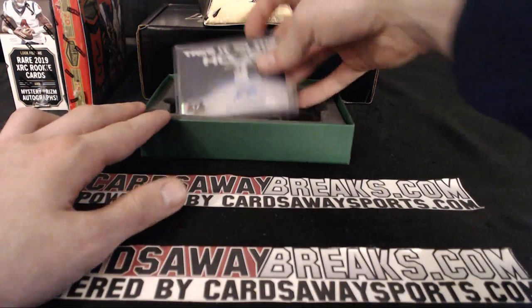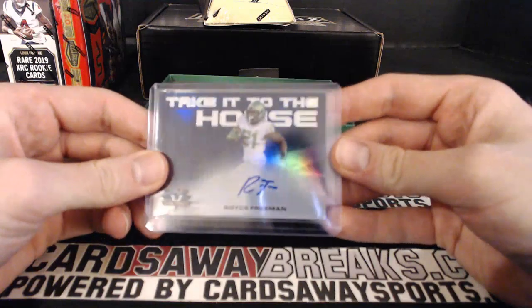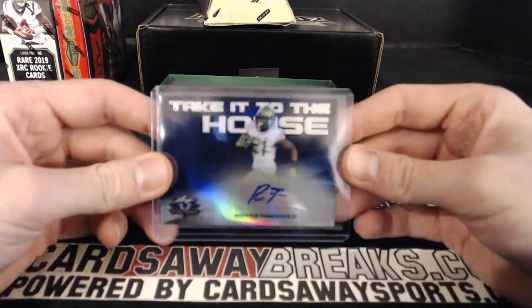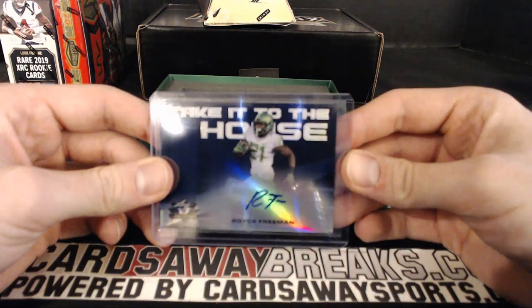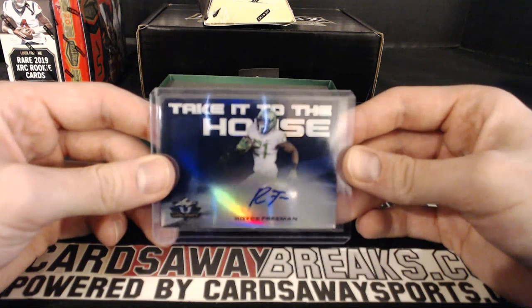Oh, baby, here we go. Broncos, another take it to the house. Bam. Old Navy Blue on card, Royce Freeman. Number to 25. There we go, Denver Broncos. Broncos going to Nathan M.